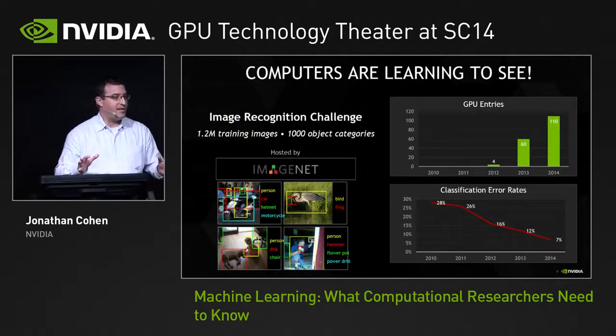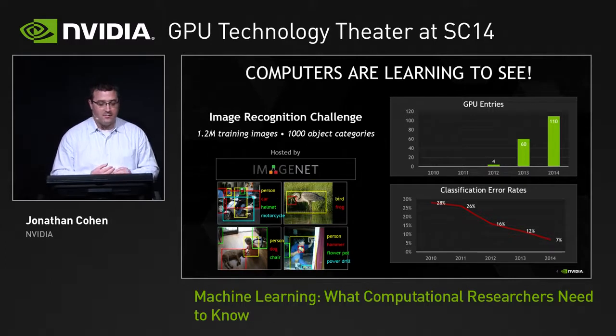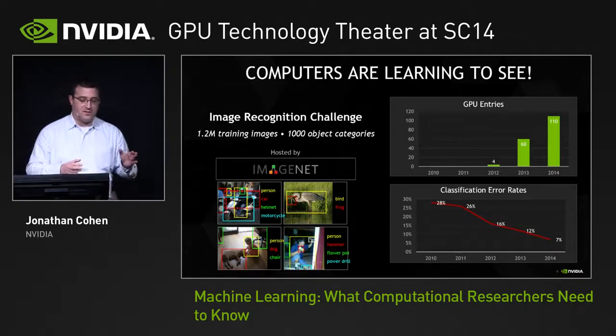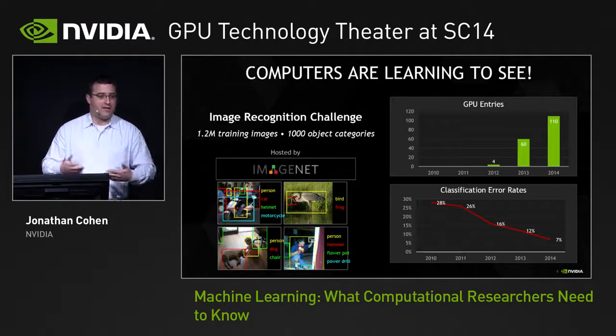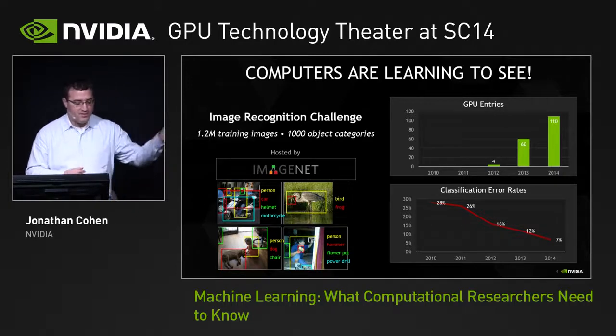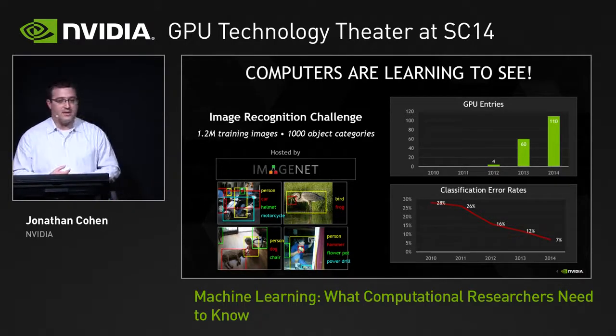Computers are learning to see and understand the world around us. There's a contest called ImageNet, or the ImageNet Large-Scale Visual Recognition Challenge, which has been held since 2010. It's a pretty cool contest. It's academics, and a lot of industry groups participate. The challenge is there are 1.2 million photographs taken from the web, and they've been tagged into 1,000 categories. So here are some examples from that data set. This was a tremendous effort to get this data set.